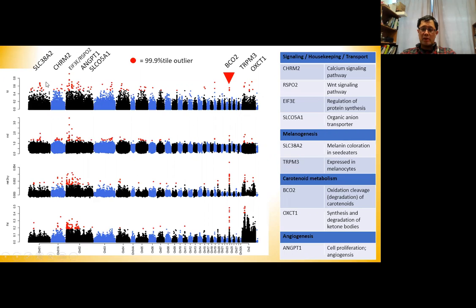Now in chromosome 1 on the left is a solute carrier protein in the peak over here. A similar protein that associates with melanin color differences in seedeaters was found in another study. In chromosome 2, EIF3E is a gene that has to do with initiating protein synthesis, and next to it we have the gene RSPO2 that's involved in the Wnt signaling pathway. Further downstream on chromosome 2, we have ANGPT1. This is a gene that encodes a glycoprotein that functions in vascular development and angiogenesis.